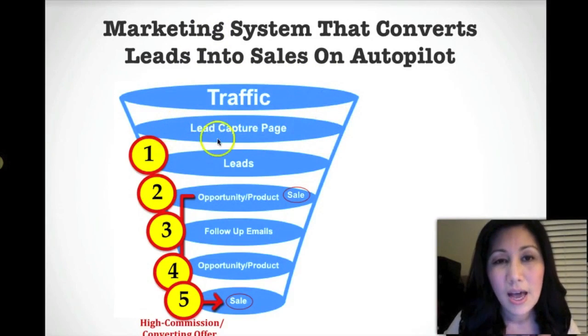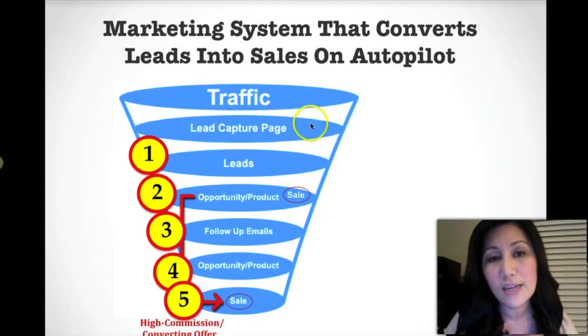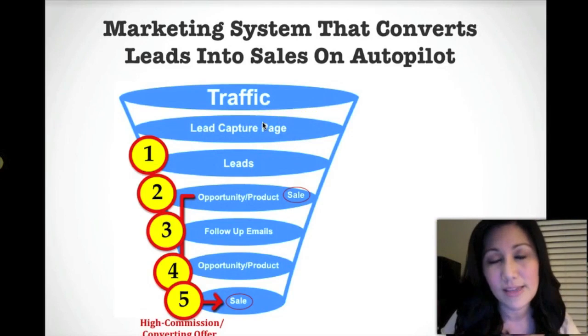Okay, so this is a web page that's basically collecting emails, and people are doing this. People are actually submitting their information, their names, their email address, because this is where you are presenting your offer, something that they want. If you are presenting something that people want, they will be willing to give out their information. So that is the lead capture page.